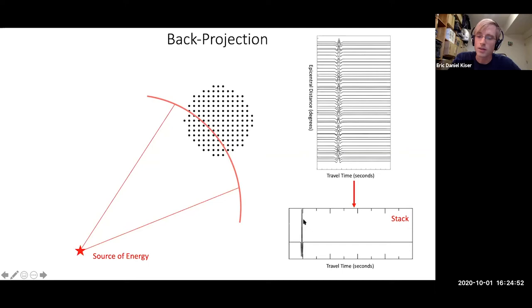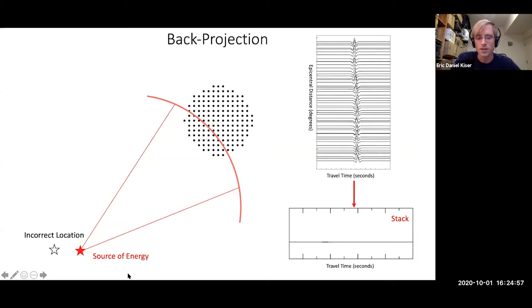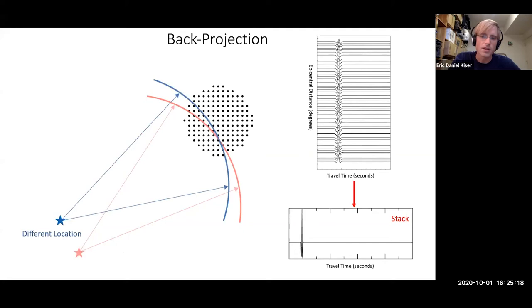Whenever you consider a different location that isn't the correct location, by the same token, so let's say we consider a location over here, whenever you try to collapse back the energy to that location, the waveforms won't be aligned, and whenever you stack them together, you'll have some kind of low amplitude diffuse stack that indicates that isn't the source of that particular wavefront. So that's the basic idea.